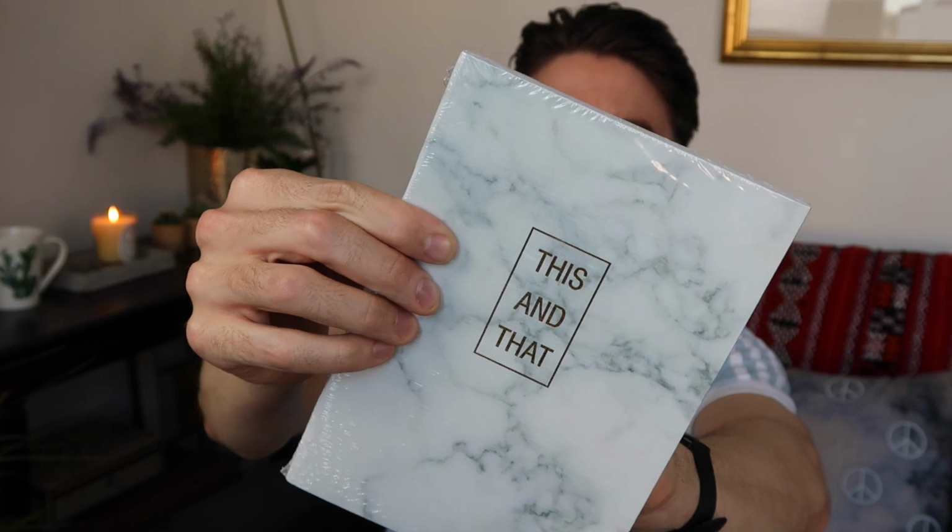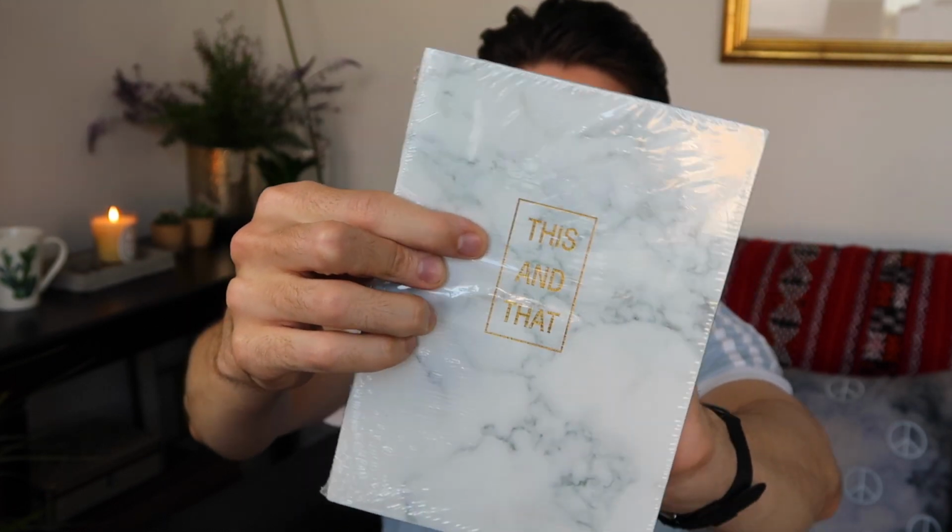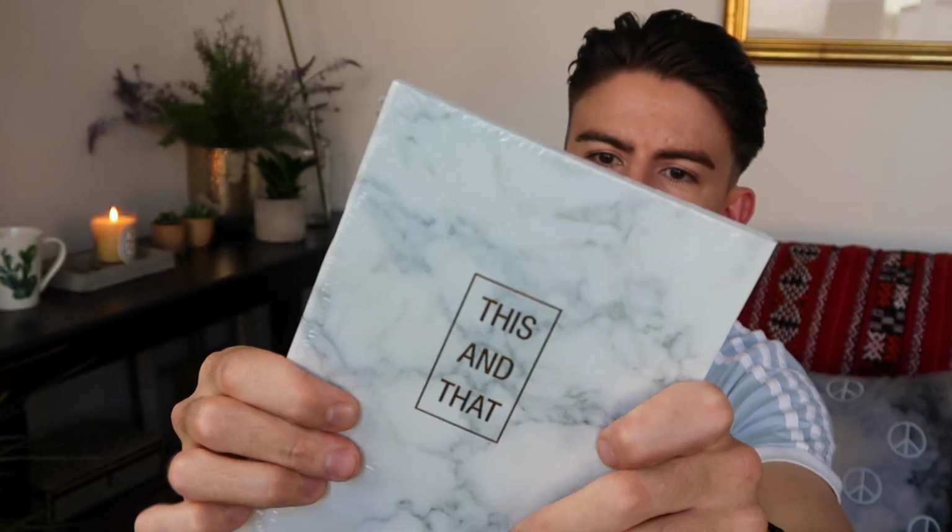And now on to Poundworld. I only got a couple of things in Poundworld, but I'm really pleased with both of these. So the first thing I got was this notebook that says, what does it say? This and that. I'm trying to read it on the monitor. And it's this marble design. And it's got like a texture.